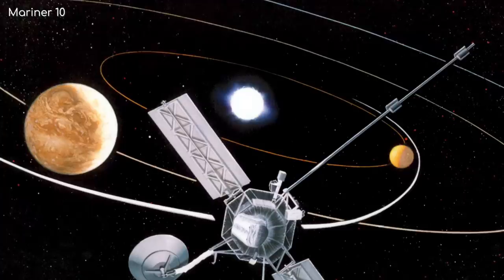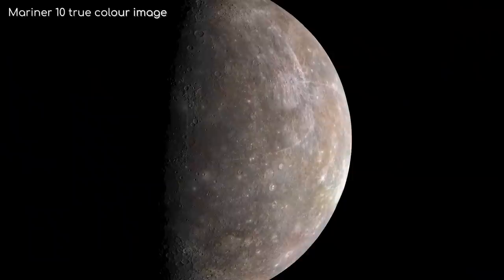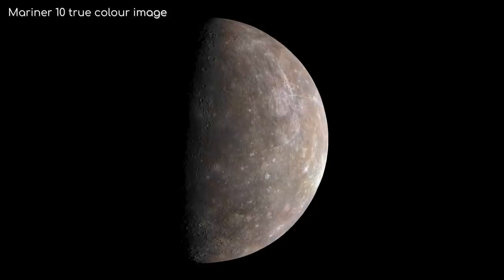Mariner 10 had a similar problem. While it did give us great images of the planet, its orbital period was almost exactly twice that of Mercury's, meaning that even though Mariner 10 did 3 flybys of Mercury, the same side of the planet was always sunlit every time it passed by.